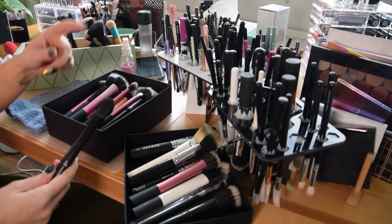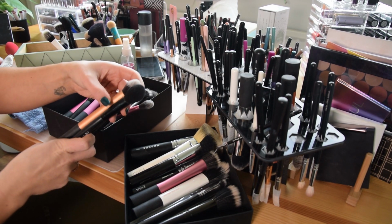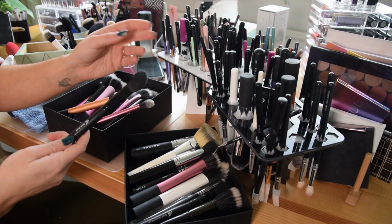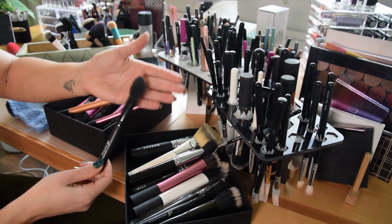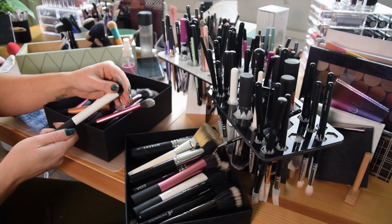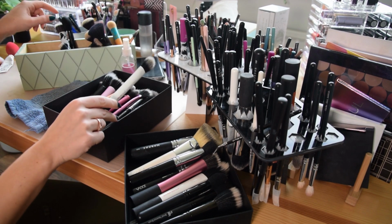I have the one that I'm using now from Morphe, as well as the contour brush from Real Techniques. I think I'm gonna pass this along. Same with this one, blush brush. Yeah, I haven't used it in a very long time. Do you even see these shapes on the camera? Kinda. This is a Real Techniques Dual Fiber Contour Brush. I like this for face paint, so I'll keep that one.